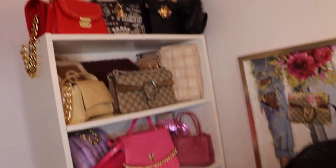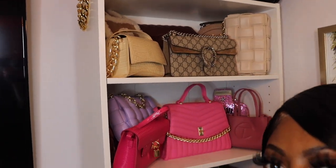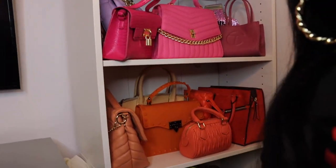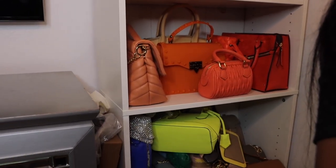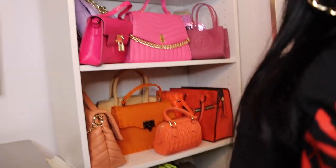So before we get into it, let me grab my camera real quick so I can show y'all, because you can't see. So up top, then we got more, come down, and it's right there, just kind of a mess. I need to get another bookshelf, because I got too much.